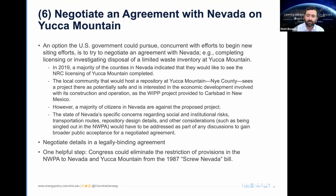A majority of counties indicated they would like to see the licensing of Yucca Mountain finished. I don't think the state would just do that. I think they would want something in return. So I at least suggested you could negotiate an agreement that has elements of the Nuclear Waste Informed Consent Act, this legislation that the Nevada congressional delegation has introduced. You could include elements of that as part of perhaps a negotiated agreement to give Nevada consent on the other side of licensing.